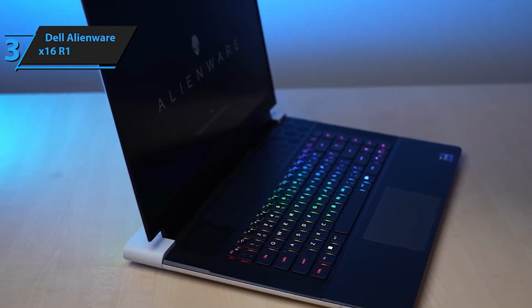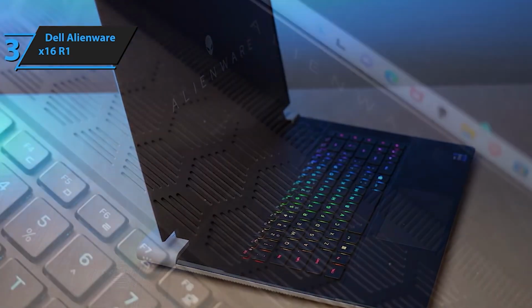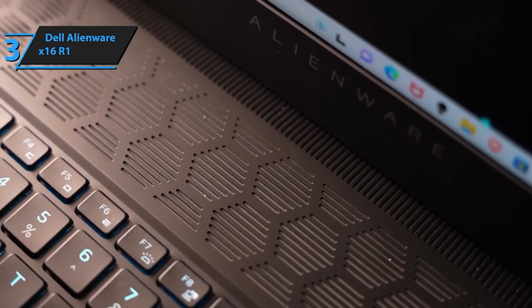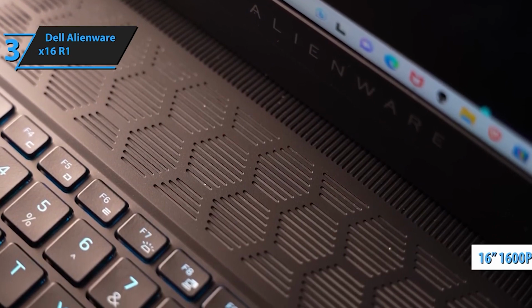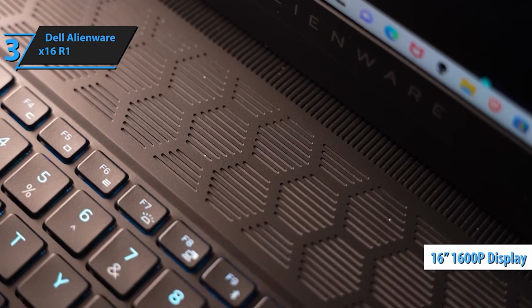Experience peak performance without compromising on cooling. The thermal design of this thin gaming laptop maximizes airflow, expelling warm air through vents on the sides while drawing in cooler air from the top of the keyboard. Enjoy extended gaming sessions without worrying about overheating.